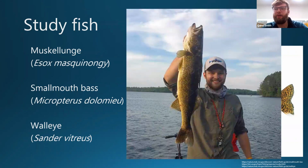And before starting up this research in Wisconsin, I was a true blue Minnesotan. I thought, why would anyone ever want to do research in Wisconsin? And this photo is from about a week after I got to Wisconsin. As I let that fish go, I kind of went, yeah, this is maybe why people would want to do research in Wisconsin.